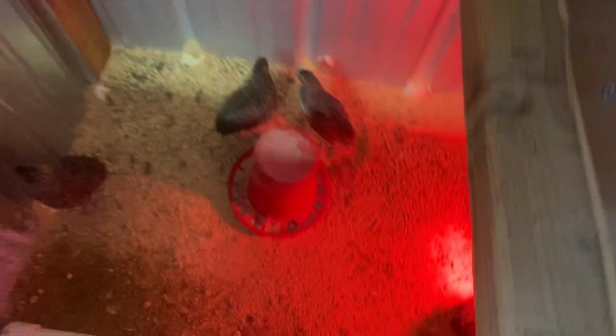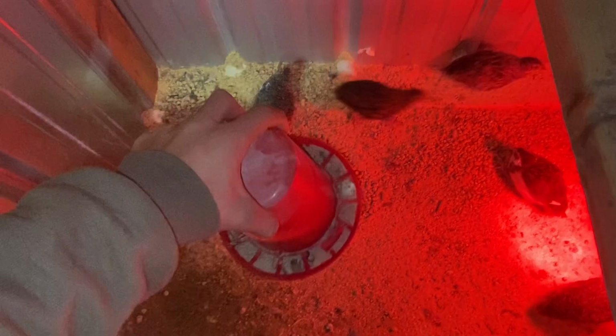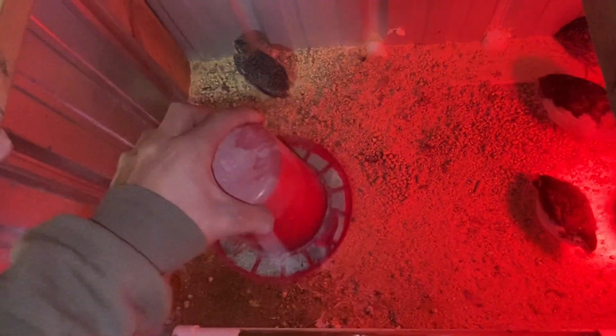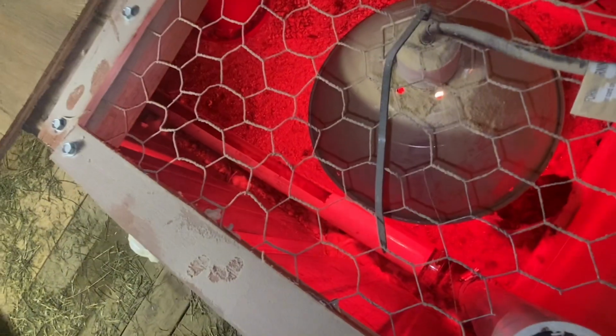So we gotta check the water first. Every other day pretty much I normally come in here and just grab their food and just shake it. I might have to fill it up a little bit, so we'll just see that. Yep, they have water. They keep throwing bedding in there, but it's pretty simple how this water works. I just put some water in there and it fills that up.